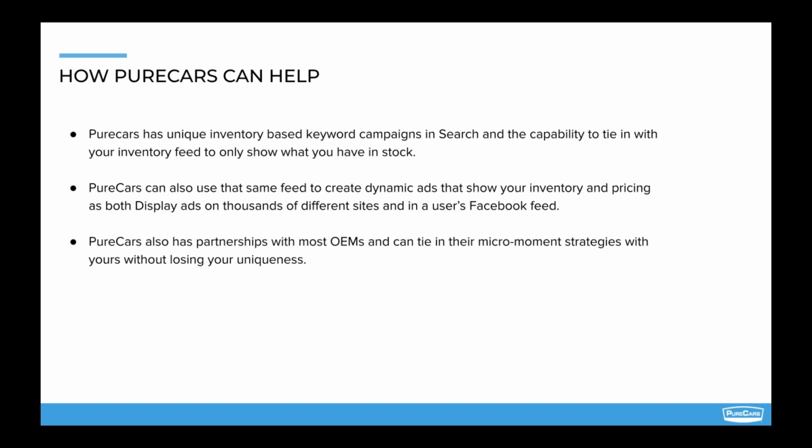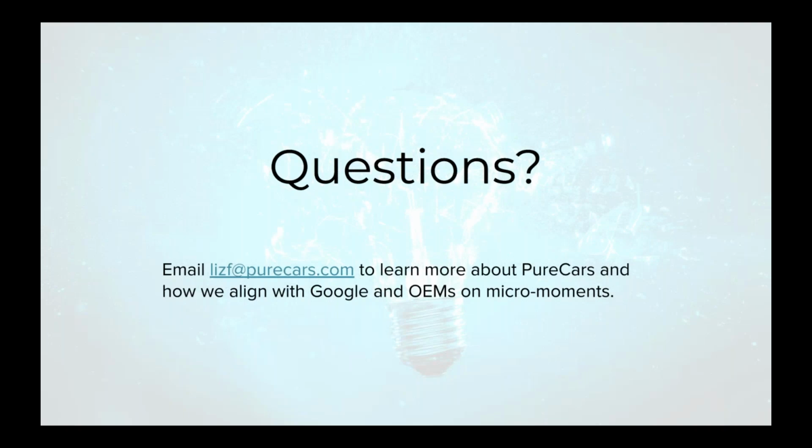PureCars also has partnerships with most OEMs and can tie in their micro moment strategies with yours without losing your uniqueness. So for any questions, any further information about PureCars and how we can help you align with Google's micro moments, please reach out to Liz F at purecars.com.